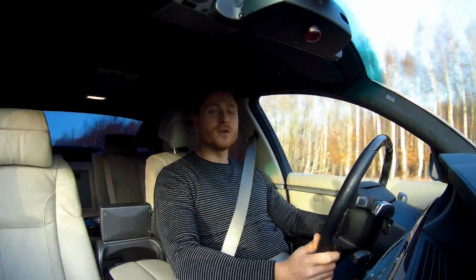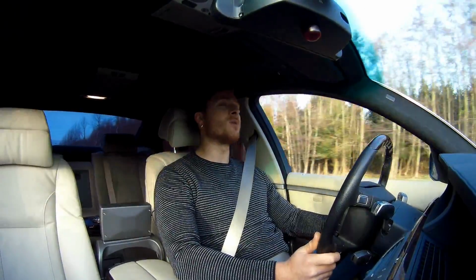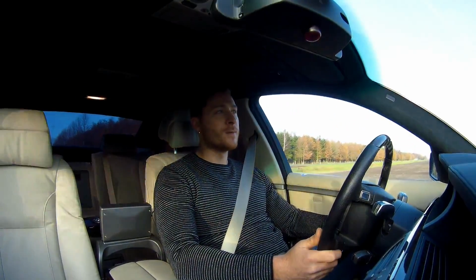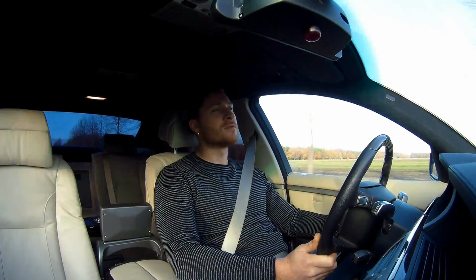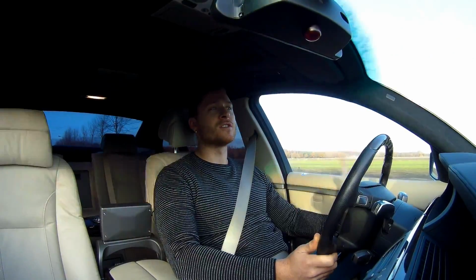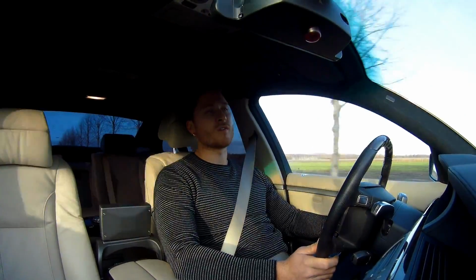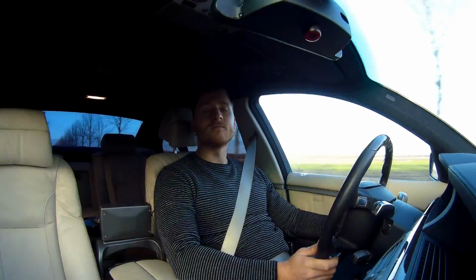Average fuel consumption, if you push it, it uses a lot. But the average fuel consumption on paper by BMW is 7.5 kilometers per liter. So I think, yeah, for a car that weighs over 2100 kilos, it's pretty good. If you're going on the highway, long distance driving on cruise control, you can get up to 9.5 kilometers per liter. So I think it's pretty good for a car like this.